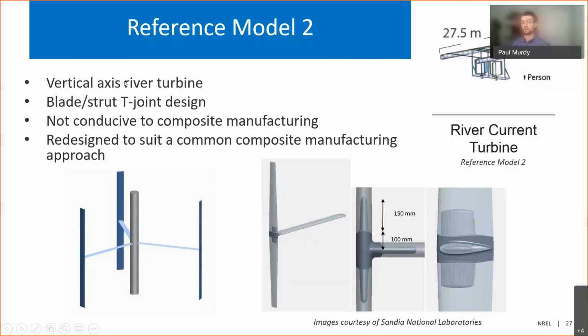So this was using reference model 2, which is a vertical axis river turbine, which went through a couple of different designs in the project, from what I read. This was before my time, but we singled in on this blade strut T-joint right here that was designed for the project. And as it stands now, it's really not conducive to composite manufacturing. Maybe better for subtractive manufacturing and CNC milling of a metal or some other material.